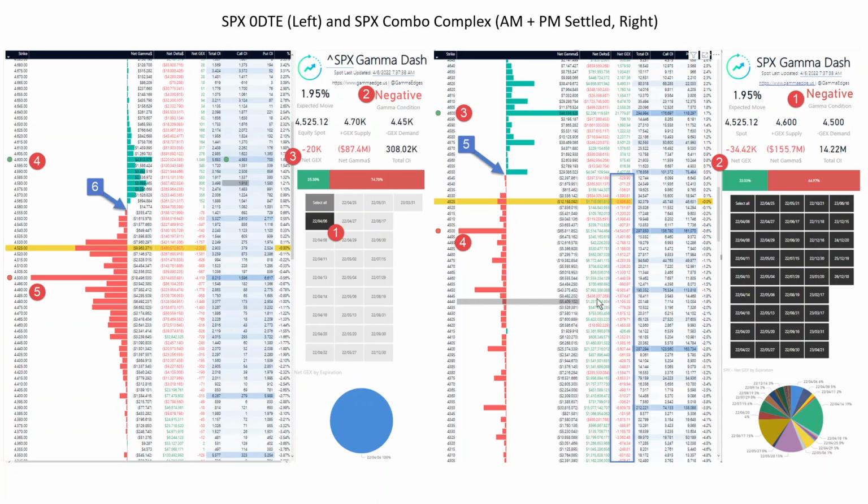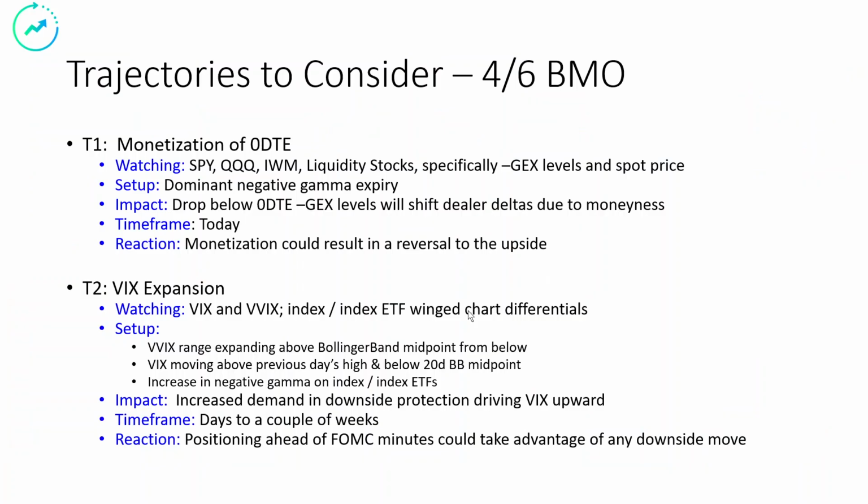Implications of this are that if we continue to fall against 4,500, watch for a reversal. You can see if we get below 4,500 in the 0 DTE, that's going to shift the moneyness model, and that's going to push us downward. So just be aware of the couple different plays that we could see here.